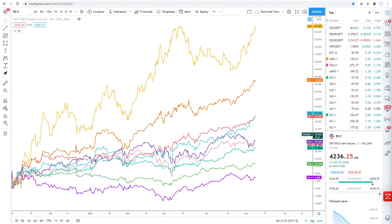But technology, quite surprisingly, has underperformed. It's only up 25%. Again, these defensive sectors have lagged as well. But some of these cyclicals are up huge. I mean, the XLF is up 60%. The XLE is up 90%. So these have run hard.